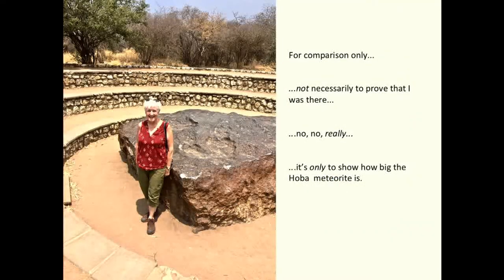Okay, now this is not to show that I was there, not proof of purchase or anything like that, you see. It's just to show how big the meteorite really is.